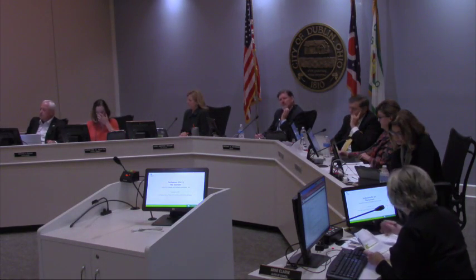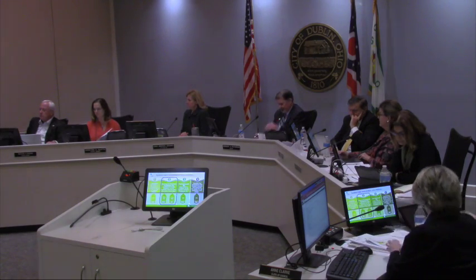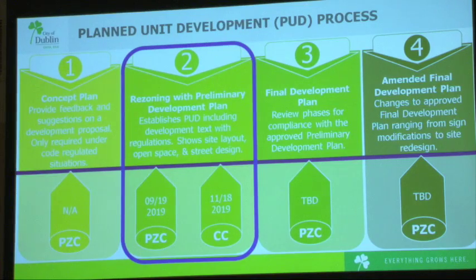Good evening, Mayor and members of council. So before you is the rezoning ordinance, where we are in our second step as outlined in the zoning code to go from a standard district site, which is currently zoned OLR, to a planned unit development district with a preliminary development plan that you would be approving with this ordinance, as well as the development text which accompanies and goes hand in hand with the plan. So you have the rules in the text and the visuals in the plan.